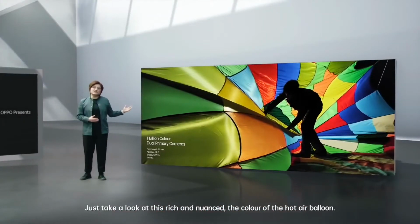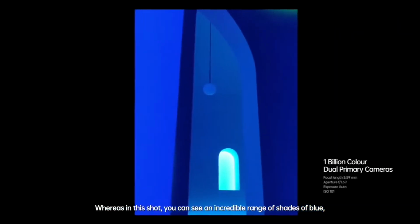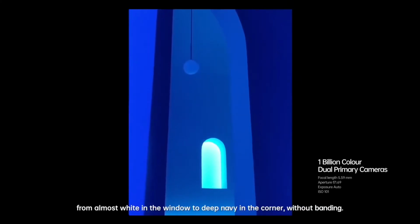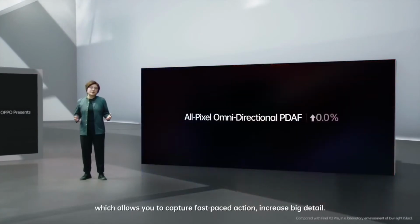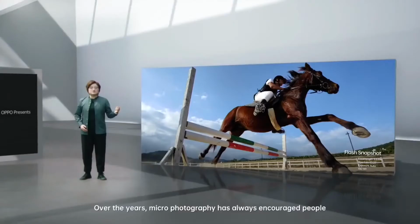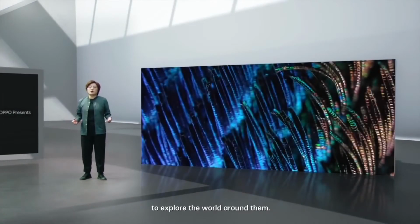Just take a look at this rich and nuanced color of the hot air balloon. You can even see the patchwork color in deep shadow on the floor, whereas in this shot, you can even see an incredible range of shades of blue, from almost white in the window to deep navy in the corner, without banding. Both sensors feature leading autofocus technology, which allows you to capture faster-paced action in crisp detail. For example, you can capture the moment a wave catches an unaware friend, or the moment a horse sails over a jump.